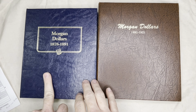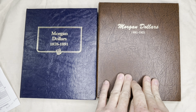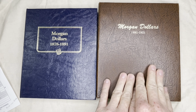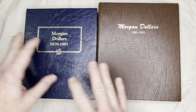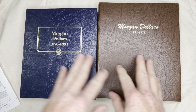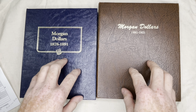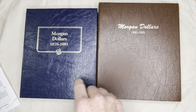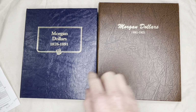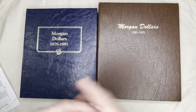As you can see, this one's the Whitman album, and this is the Dansco album. My personal ones are in the Dansco album, so I'm going to take the good ones out of these that will upgrade mine and put them into my other ones, and I will probably try to sell these. I do have an empty Dansco earlier date album, so I will have 2 Dansco albums to fill up in addition to my personal ones.